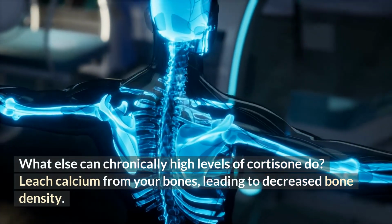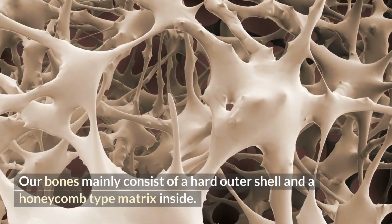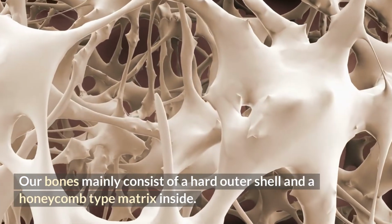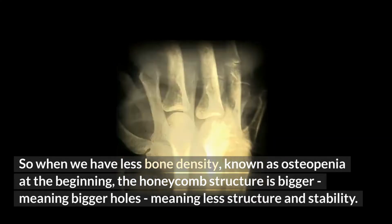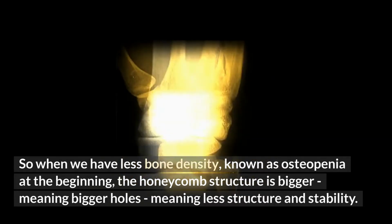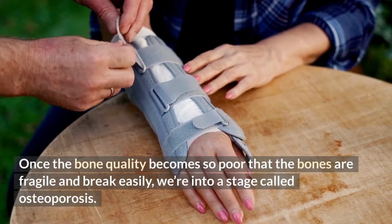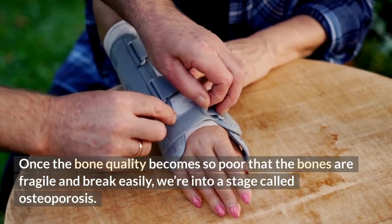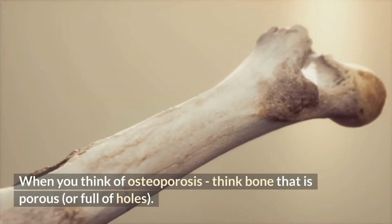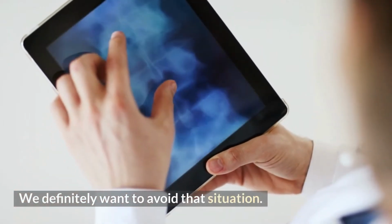Leach calcium from your bones, leading to decreased bone density. Our bones mainly consist of a hard outer shell and a honeycomb-type matrix inside. So when we have less bone density, known as osteopenia at the beginning, the honeycomb structure is bigger, meaning bigger holes, meaning less structure and stability. Once the bone quality becomes so poor that the bones are fragile and break easily, we're into a stage called osteoporosis. When you think of osteoporosis, think bone that is porous or full of holes. We definitely want to avoid that situation.